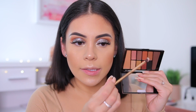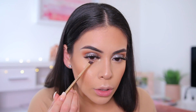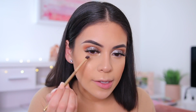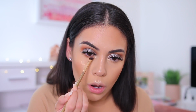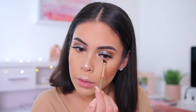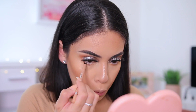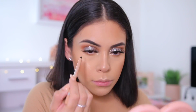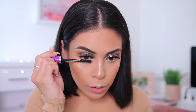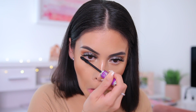Then I'm going to use the same colors that I used in my crease from the Wet n Wild palette, and I'm just gonna apply those right on the lower lashes, ever so lightly. I'm not going to be too precise with it just because this look is very soft, so I'm not going to do anything crazy. Then I'm going to do some nude waterline liner. This one is from Rimmel. It's their Scandalize 24-hour liner in the shade Nude. And of course, I'm going to do a quick coat of mascara. I'm going to use the same Maybelline Sky High Lash Lift Mascara from earlier.